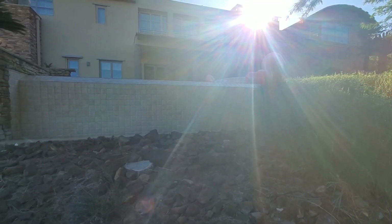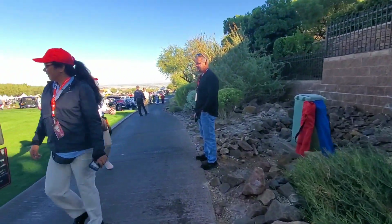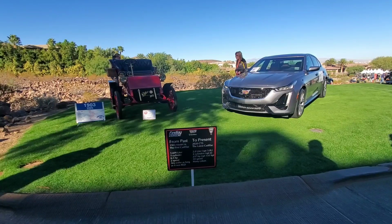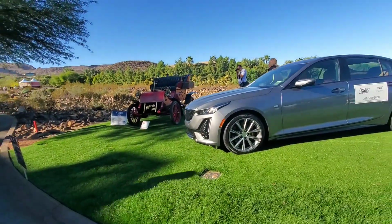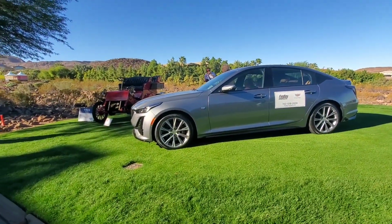Now we got a floaty. We did this part and it was so amazing coming here and bringing this in. Pretty cool looking. That's beautiful. The present. Yeah, it really is. Thank you. What a contrast. 1903 Cadillac.